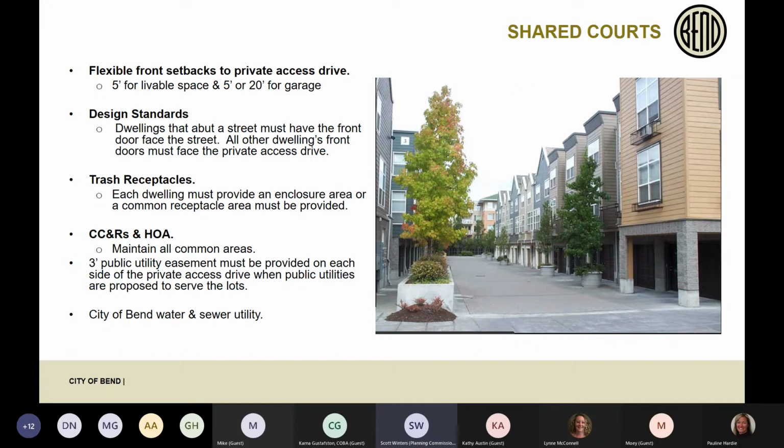This is not as appealing, and I know it's a cost thing, but if we do allow these raised living spaces above the garages, I wouldn't consider this a street frontage. If we're giving exceptions to townhomes or houses so that instead of fronting on a public street they could front on a shared court, I don't see this as accomplishing that same goal.